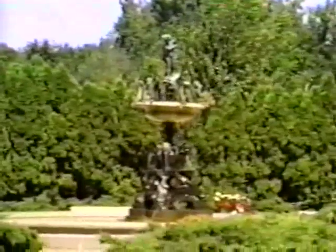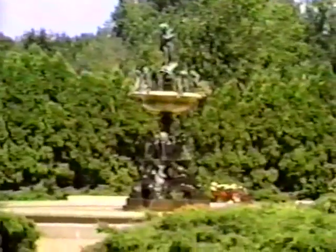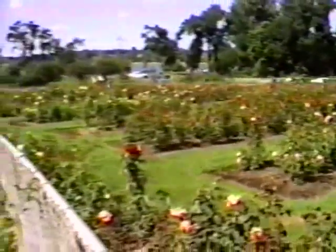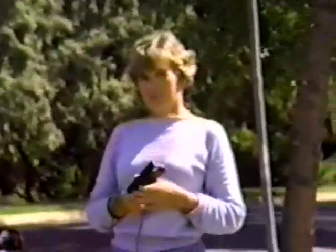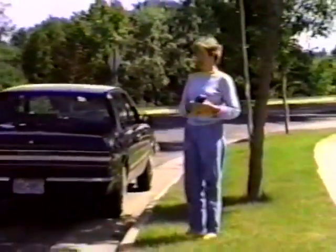The fountain in the Rose Gardens by Lake Harriet, which is right across the street from Sally's grandmother's house. Look down here is all the roses, and in the background you can see the lake itself. Sally wants me to hurry up and shoot pictures so she can go on and see the rest of her youth.